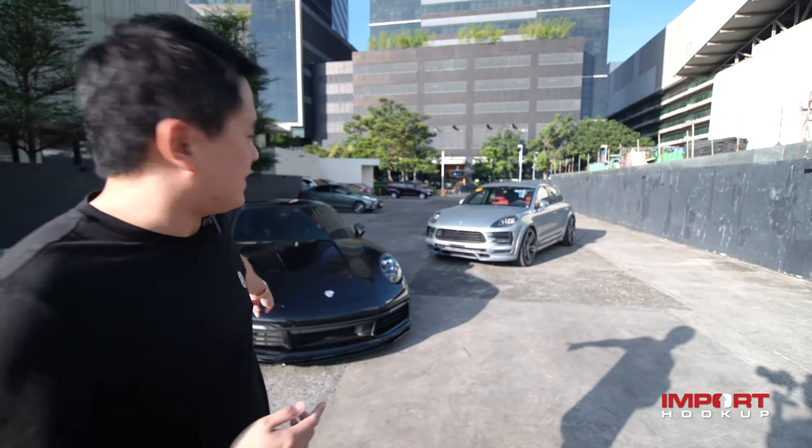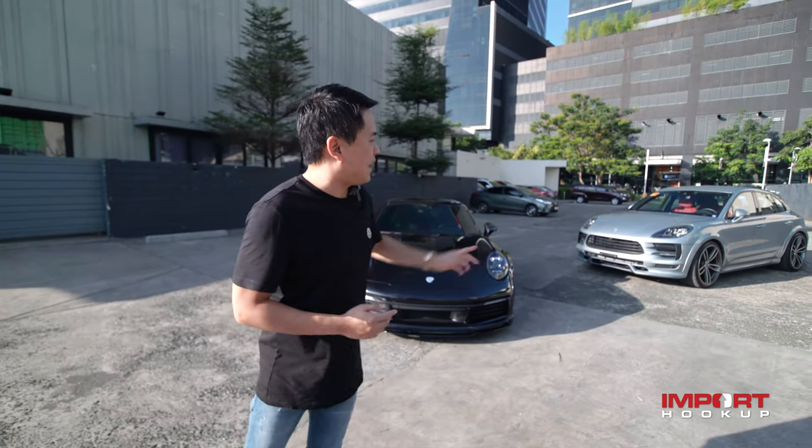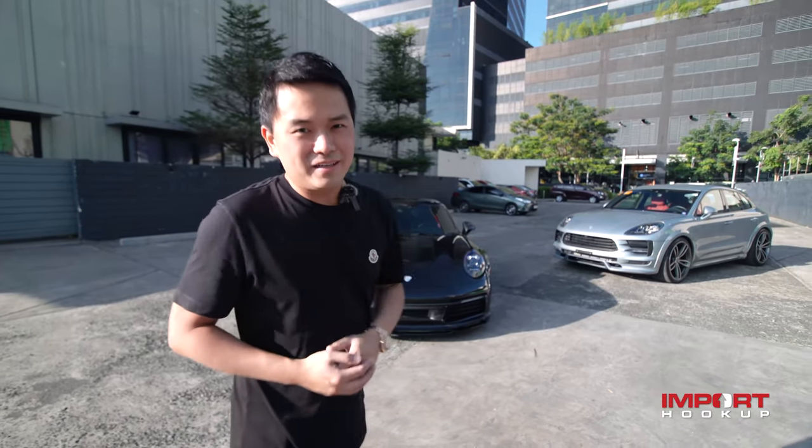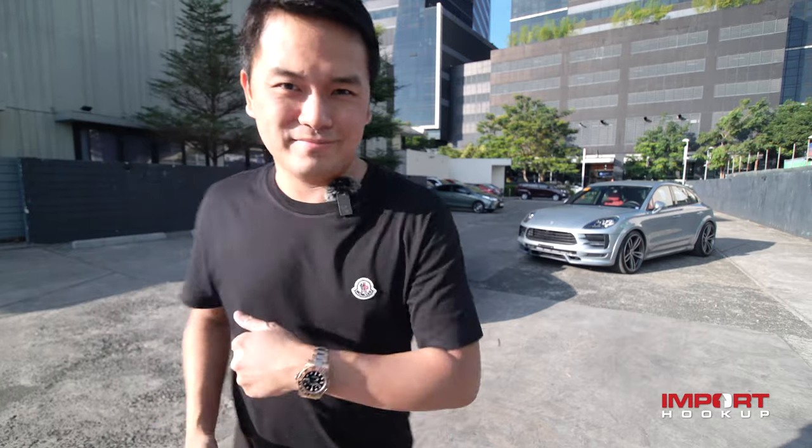As you guys know, we're the Techart Germany distributors here in the Philippines, and we're gonna showcase in this episode two of our latest Techart builds. So we have here a 992 Carrera S in black and a 2021 Macan in silver. I'll show you all the mods that we did to this car, and I'll do our usual walk around. Let's check it out.